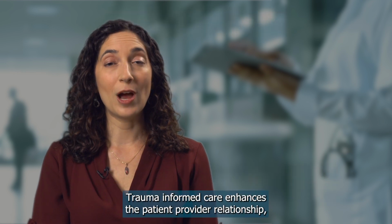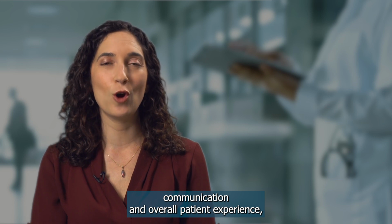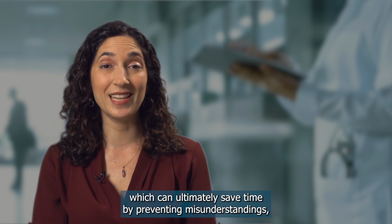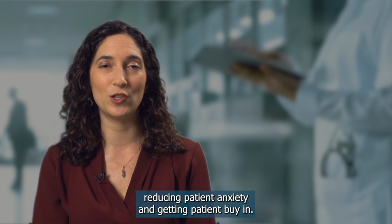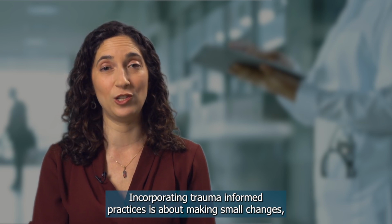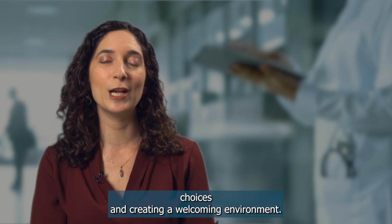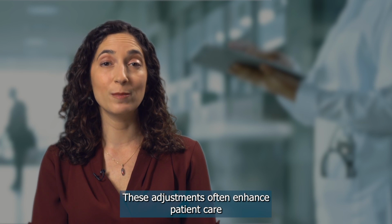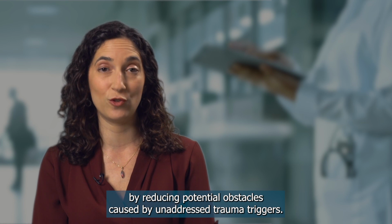For providers, integrating trauma-informed practices is about a shift in approach and mindset. Trauma-informed care enhances the patient-provider relationship, communication, and overall patient experience, which can ultimately save time by preventing misunderstandings, reducing patient anxiety, and getting patient buy-in. Incorporating trauma-informed practices is about making small changes, like prioritizing clear communication, offering choices, and creating a welcoming environment.